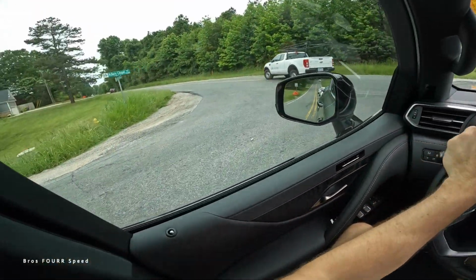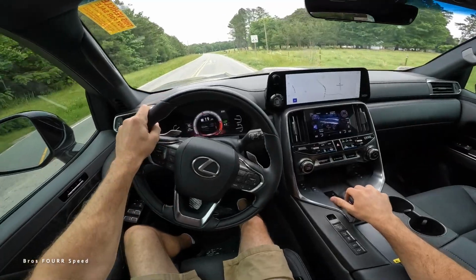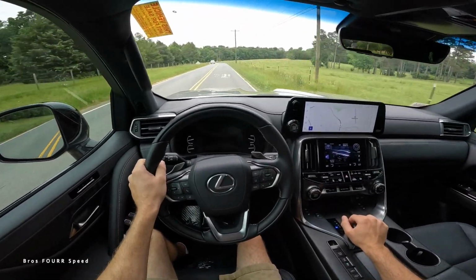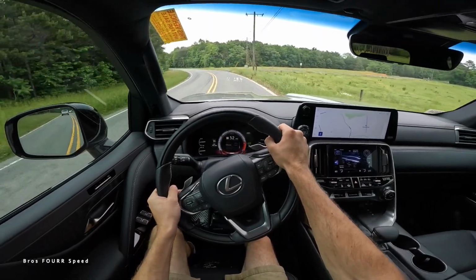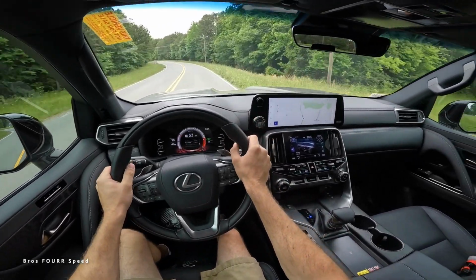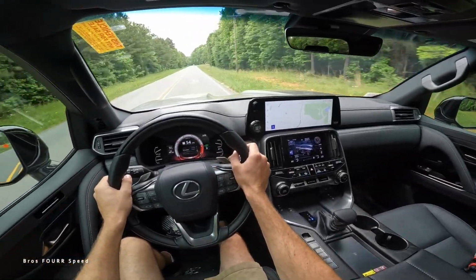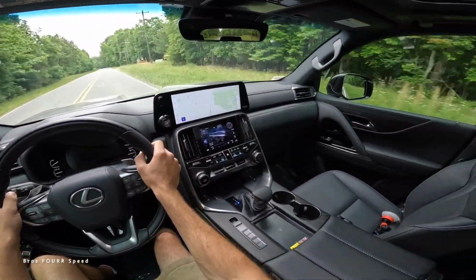And we'll do another acceleration. We'll get into a second gear. Here we go. The transmission is so smooth, just like that. It's impressive. I like the new power plant. We have a lot of power, fuel efficient, and super smooth to drive. But I think that's gonna wrap it up for this all new 2023 Lexus LX600 Luxury.